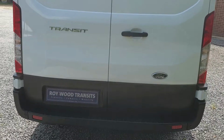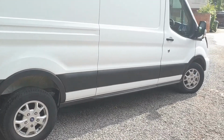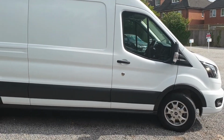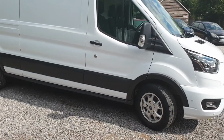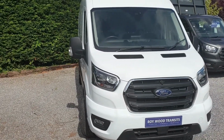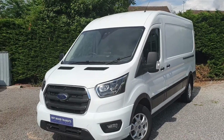Parking sensors front and rear. Alloy wheels. You've got heated door mirrors, heated windscreen. This van has been fitted with a high security stainless steel driver's side door lock. Bi-xenon headlights, corner and fog lights. In excellent condition inside and out.